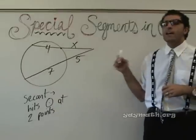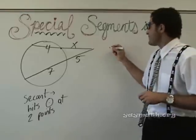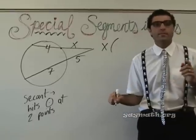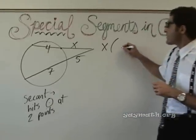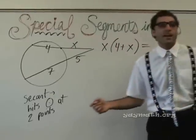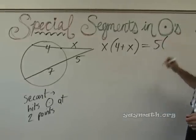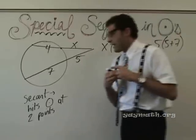Now we're talking about the top secant line. Piece times whole. The outside piece would be what? X. X times the whole secant would be what? Many people say 4x. 4 plus x. Very good. So that is 4 plus x equals piece times whole. 5 times 5 plus 7. So let's call it 12. Let's call it 5 plus 7, so we show how we got it. Piece times whole equals piece times whole.